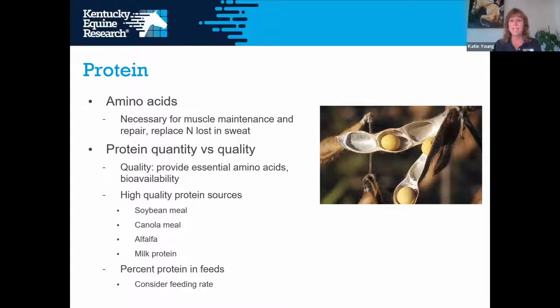So think about your feeding rate, because the horse's protein requirements are not in percents. The horse actually requires so many grams of protein per day per pounds of body weight. So if you think about a 32% protein ration balancer at 1 pound a day, that's only about 1/3 of a pound of protein, versus if you've got a 14% feed and you're feeding 4 pounds a day, that's actually closer to about 1/2 pound of protein. So you've got to look at the percent and the feeding rate and how that is designed to make sure that your horse has got adequate protein.